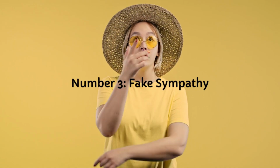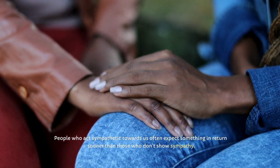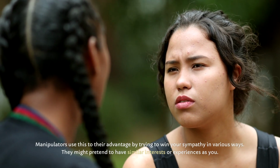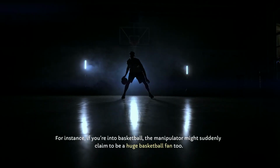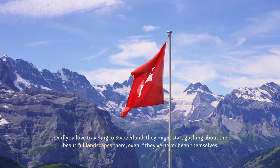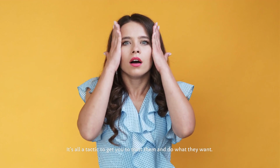Number 3, fake sympathy. People who act sympathetic towards us often expect something in return sooner than those who don't show sympathy. Manipulators use this to their advantage by trying to win your sympathy in various ways. They might pretend to have similar interests or experiences as you. For instance, if you're into basketball, the manipulator might suddenly claim to be a huge basketball fan too. Or if you love traveling to Switzerland, they might start gushing about the beautiful landscapes there, even if they've never been themselves. It's all a tactic to get you to trust them and do what they want.